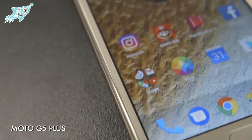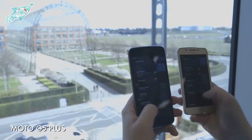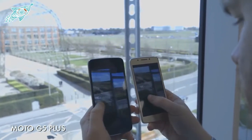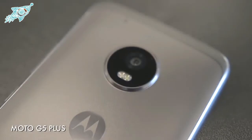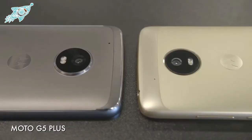Starting at £249, the Plus offers a bigger 5.2-inch display in a more compact 7.7mm thick body. You also get a faster Snapdragon 625 processor, an improved camera and bigger battery. The camera now has a much wider f1.7 aperture compared to f2 on the standard G5, which means the Plus is much better at taking photos in low light.